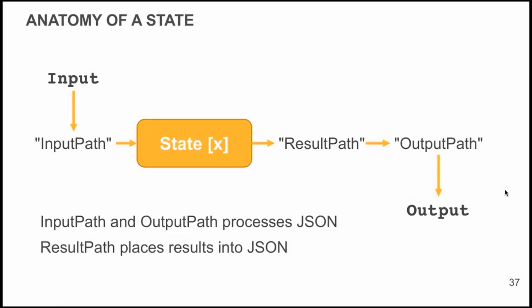At the heart of Step Functions is state passing through a state machine. State payload is the oxygen or the blood of the system. In this case, every state has an input and an output, but there are a lot of things you can do with the input and output in between. We have filters called InputPath and OutputPath, and we have a pointer called ResultPath that lets you process JSON and place results into JSON. So let's look at how each of these things work in turn.